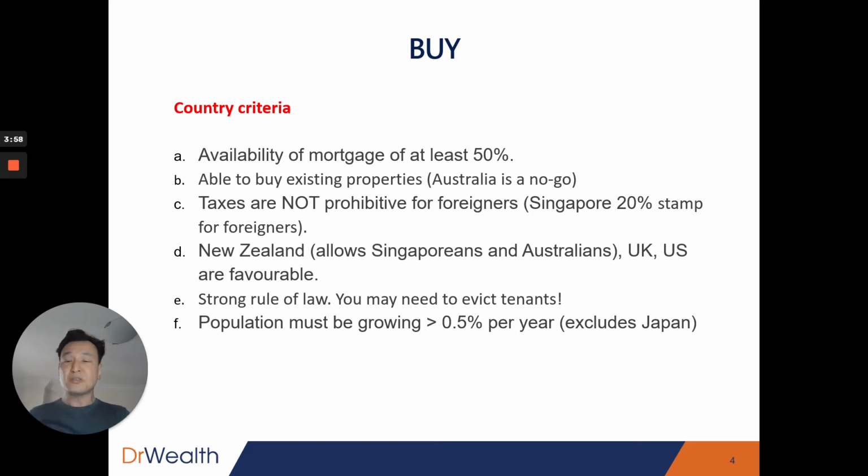Second, you need to be able to buy existing properties, not new properties. So a lot of countries are no-go as well. Australia does not allow foreigners to buy existing property. The problem is that you can buy new from the developer, but it's always 20 to 30% higher in price, and therefore the first 5 years of the capital appreciation is gone, and the returns are often very low. It's less than half of the returns from buying something that is old. So do not enter into countries that do not welcome foreigners.